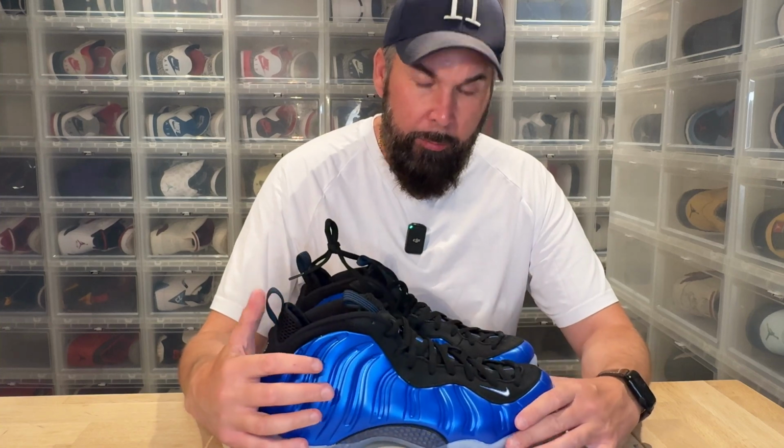And on with the boring stuff. Yes, they are true to size. Foamposites are true to size. But these shoes are meant to be worn in. If you don't have the patience for that, go up half a size if you have wide feet. But these are supposed to be worn and warm, and the plastic is supposed to be heated up and shaped around your foot.